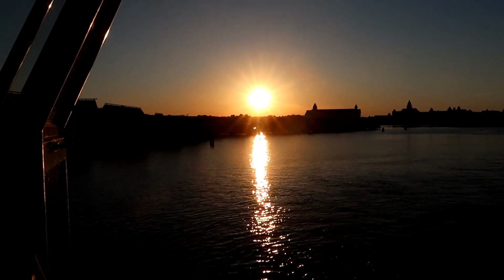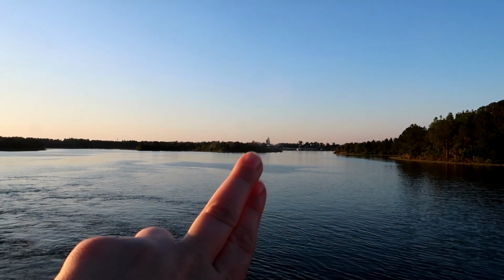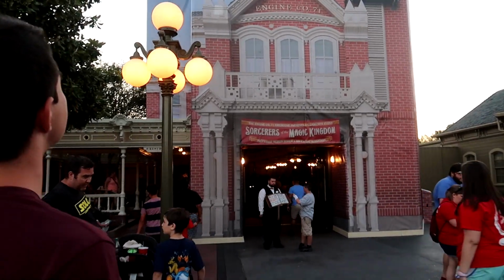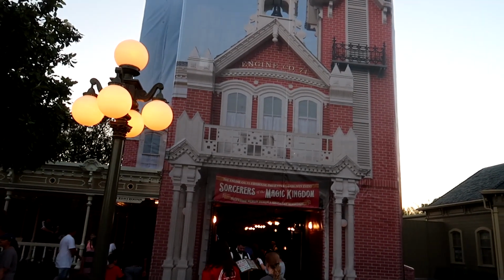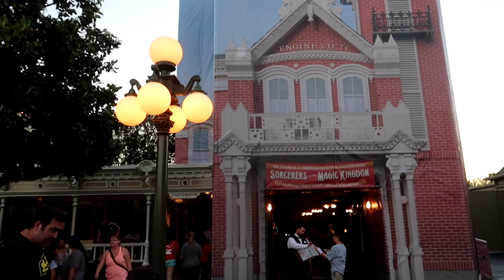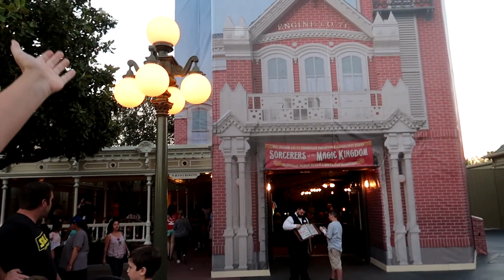Beautiful sunset over the Grand Floridian. And look, there's Cinderella's Castle straight ahead. So coming up to the fire company, it looks like they got the decorative scrim up finally. So you can tell it's a fire company again. It looks so fake, it almost looks real.